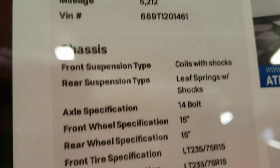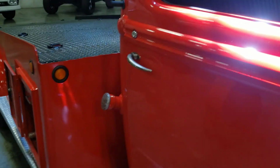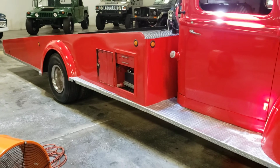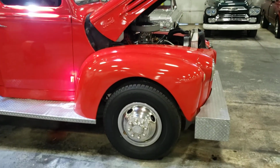If you guys want to read that, you can. That's what they're asking for, 31,000 bucks. That'd be cool to have to follow around your race car on.